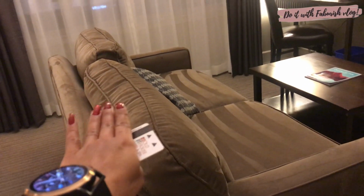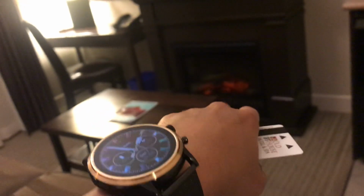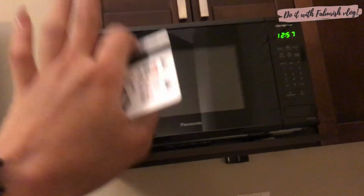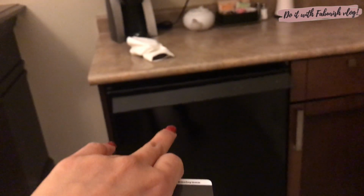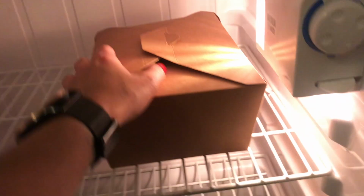So they have this couch here, and of course my favorite spot here is the fire stove, and then their mini office and their mini kitchen. Wow, it's actually good that they do have this microwave, because I need that for my lunch tomorrow, breakfast. And they do have this mini fridge. I'm gonna take a look at their mini fridge. Oh, let's see what they have here. This is what I like.